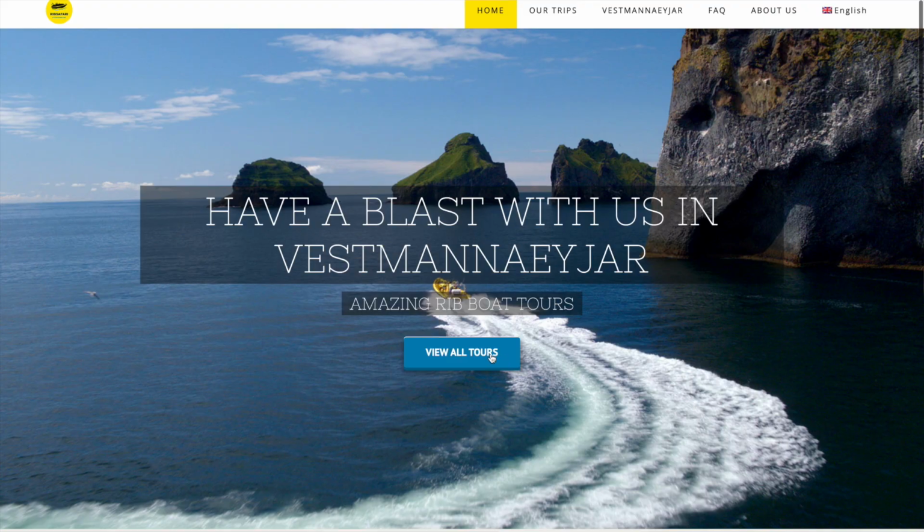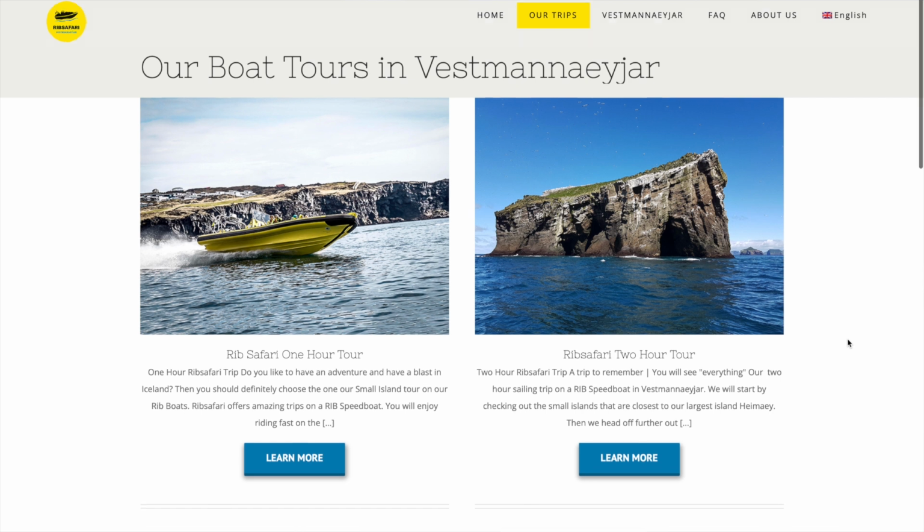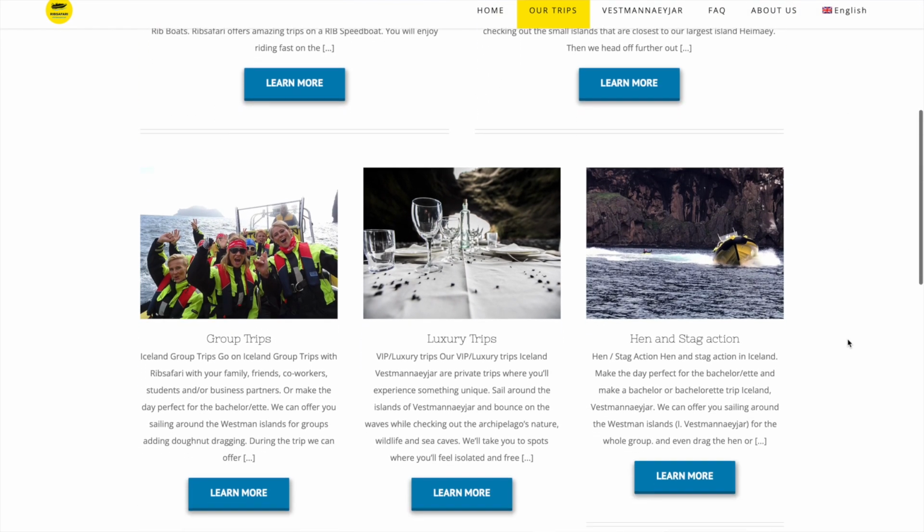For most locals and visitors of Iceland, it seems like it is almost impossible to get out to this island even if you want to. I found a company called Rib Safari who had a tour that used to take you out to Elliðaey for the day, but they have since stopped that offering due to there being such little interest. The house on Elliðaey Island is considered to be one of the most remote homes in the world, but there's a handful of others around the world that are pretty fun to look at.